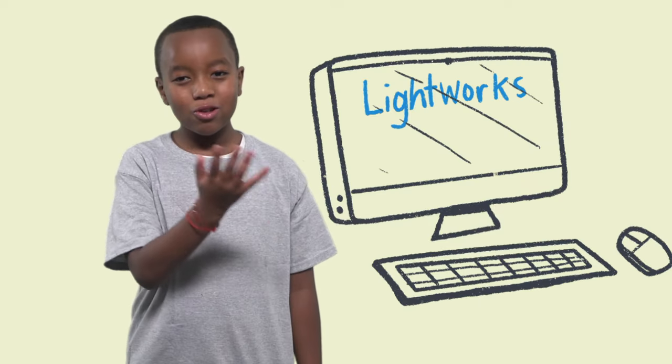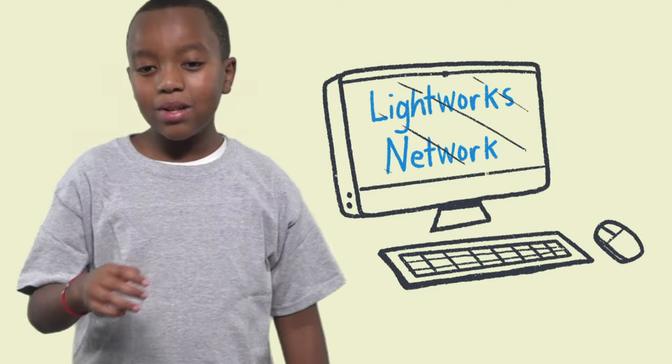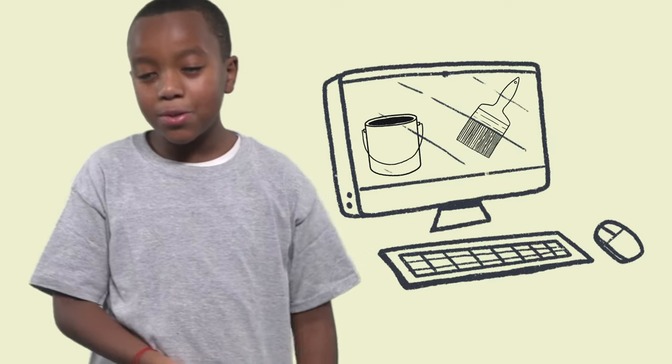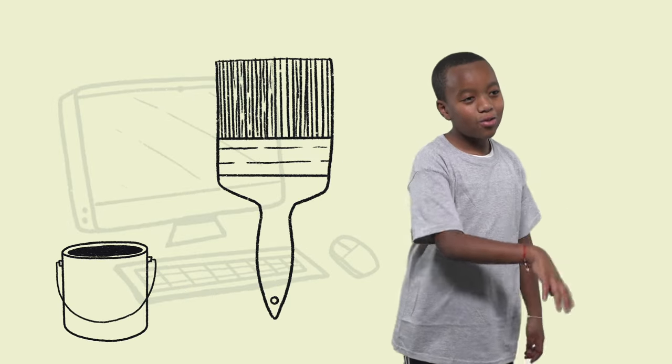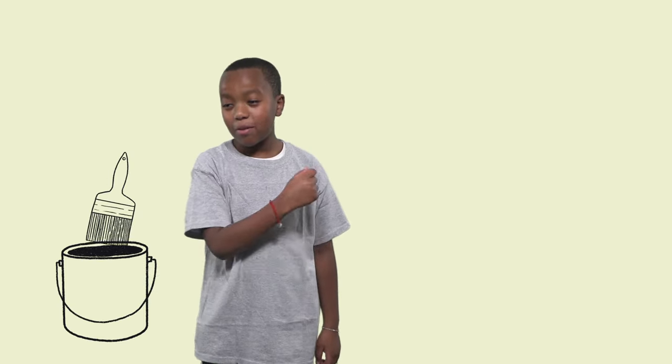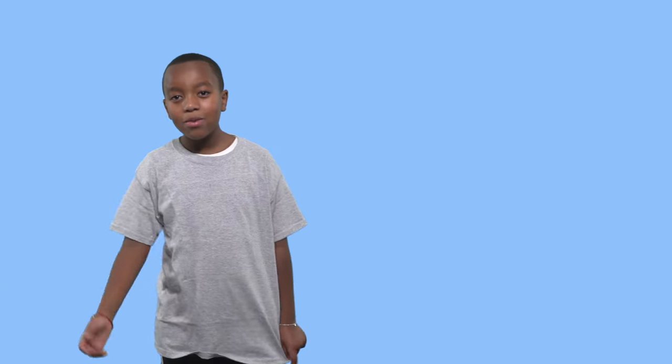Yeah, Google takes you to other websites. Like, let's say I wanted to know how to paint walls. So I'd look it up and there'd be different links. Let's say I'm making something up. Lightworks Network. And with that link, they would have a description of how to paint. First, you get the paint bin. And then you grab the paintbrush, and then you get some paint from the paint bin, and you stripe down the wall. That's like a how-to video, yeah.